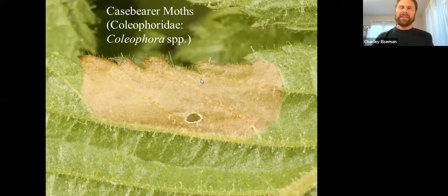Other mines that have no frass inside are made by Coleophora species, the case bearer moths. And the reason their mines don't have frass inside isn't that the larvae are pushing it out. It's because they live in little portable houses, and they attach that to the leaf and mine into it, but keeping their rear end in the portable case, and then periodically they back up to the top of the case and dump their frass out the top.